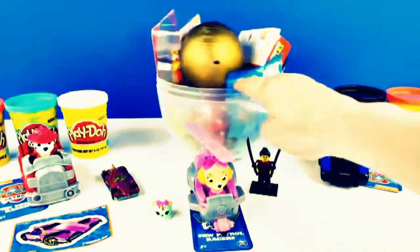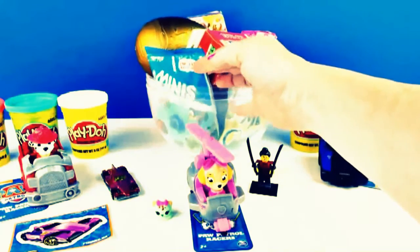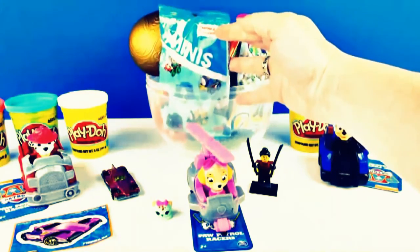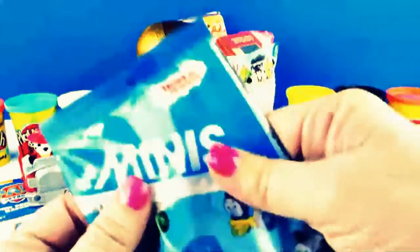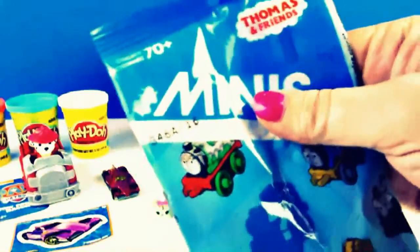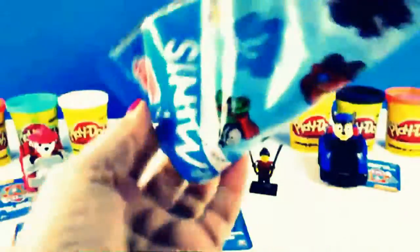Let's swing on around here. Now I see a Thomas and Friends. Why don't we grab this one? Oh, can I get it without the gold egg falling? Yes. Still have a few more of these we haven't gotten, so let's see who we get today. Who is it?